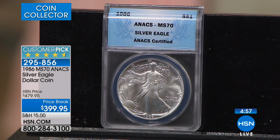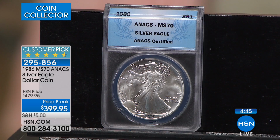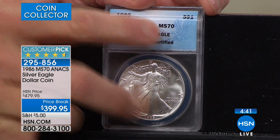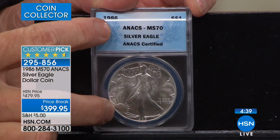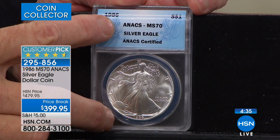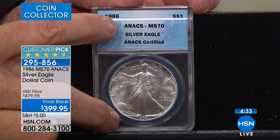There was a guy that wrote a book a long time ago, Dr. Sheldon, about large pennies, and he used a 70-point grading scale. And we just adapted that for all coins. So this coin is Mint State 70, absolutely perfect. First year of issue, what is 33 years now. They've been making the American Silver Eagle for 33 years.